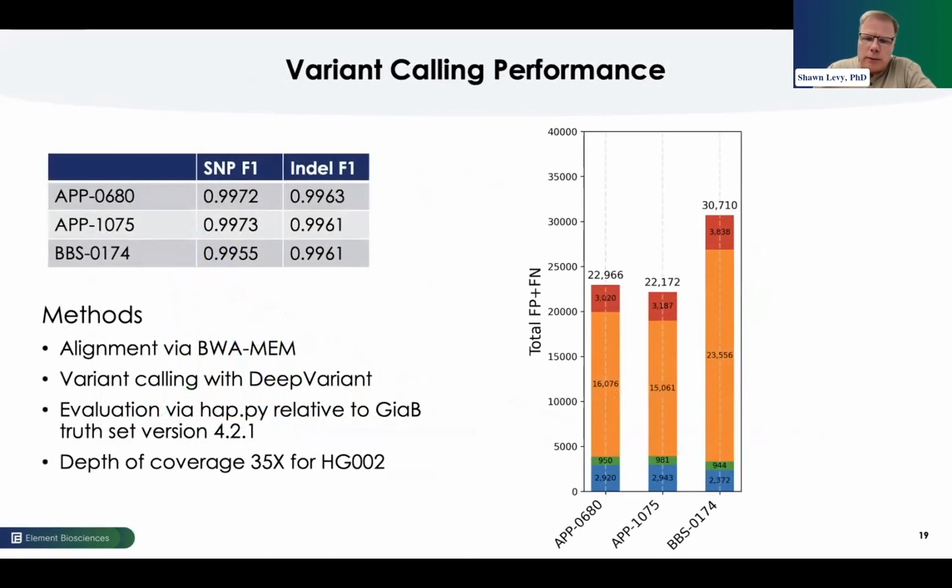So we look at variant calling performance. Matt mentioned some of this already, so I won't belabor it. The point being is, you can primarily decrease this downward.